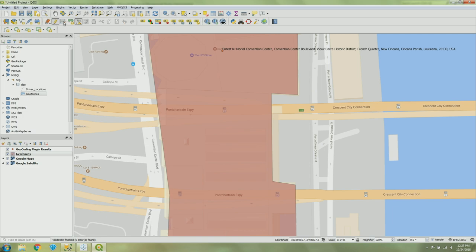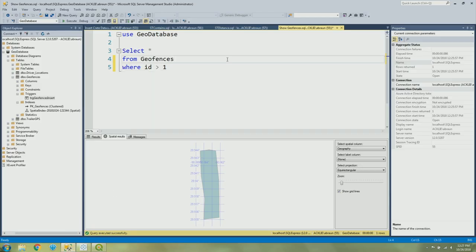And I'll hit save, which will push it back over to SQL Server. We'll rerun it. And you can see we now have the notch put out. So it's very easy to add and create new polygons and get these settings saved live back over to your database.